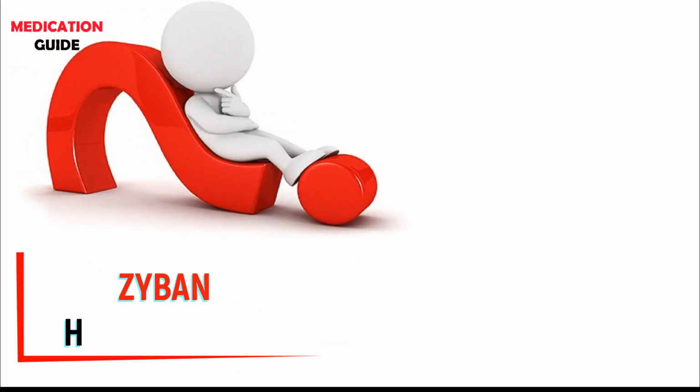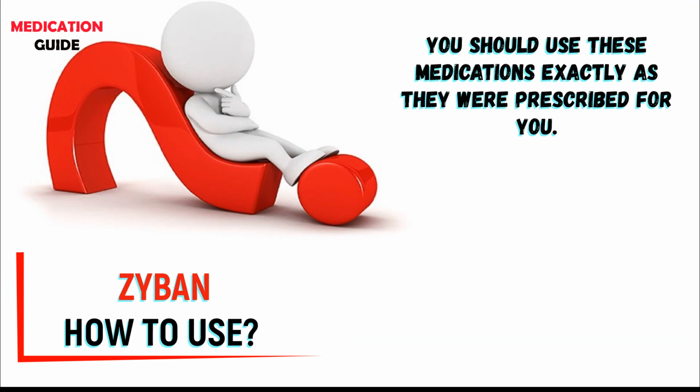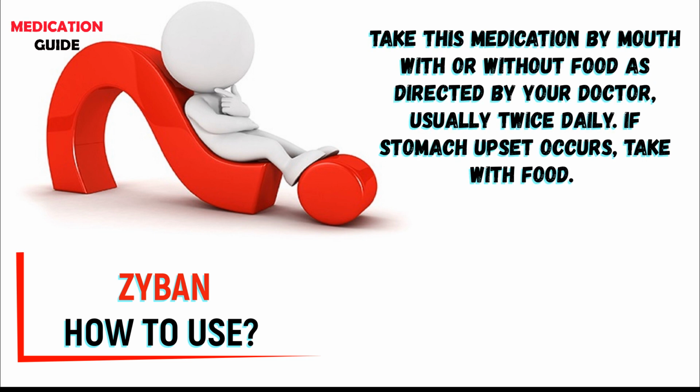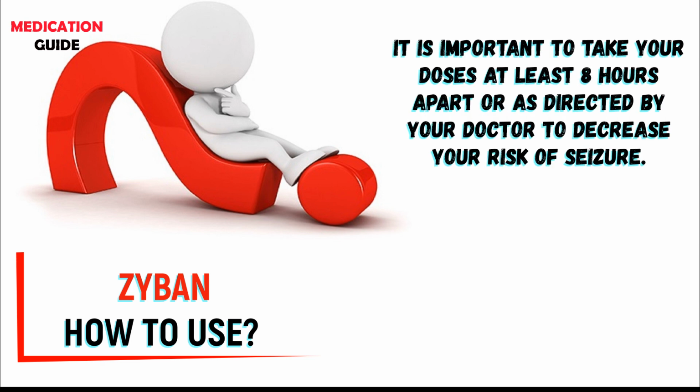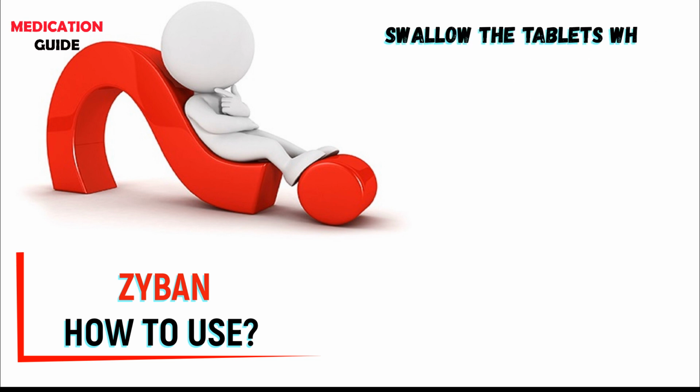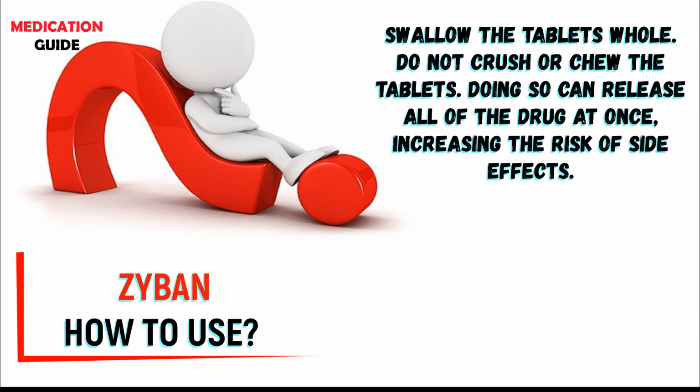How to use Zyban? You should use these medications exactly as they were prescribed for you. Take this medication by mouth with or without food as directed by your doctor, usually twice daily. If stomach upset occurs, take with food. It is important to take your doses at least 8 hours apart or as directed by your doctor to decrease your risk of seizure. You may have trouble sleeping when you start taking this drug. Do not take your evening dose too close to bedtime. Swallow the tablets whole. Do not crush or chew the tablets. Doing so can release all of the drug at once, increasing the risk of side effects.